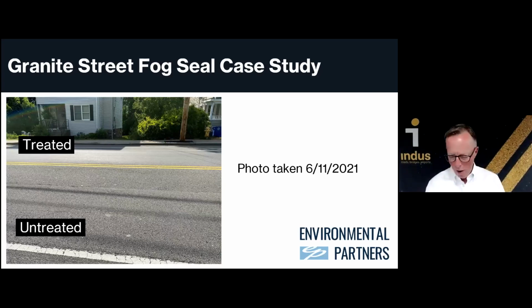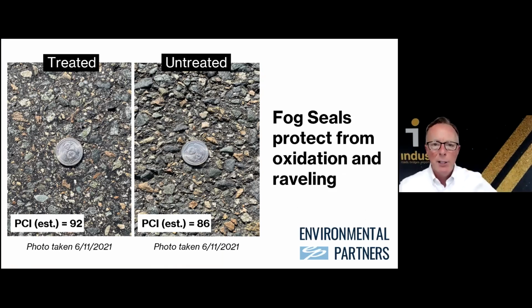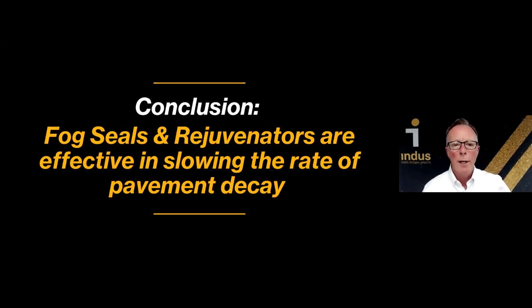And then even more surprising are these photos right here. So the picture on the left is the treated side and the picture on the right is the untreated. So we clearly have had a lot more raveling and loss of fines in the untreated than the treated. And Conrad's estimate is the untreated side is about 6 PCI or pavement condition index points lower than the treated side. So kind of early in our case study here, we're 5 years in, but I don't think it's too early to conclude that these products are definitely effective in slowing the rate of pavement decay.